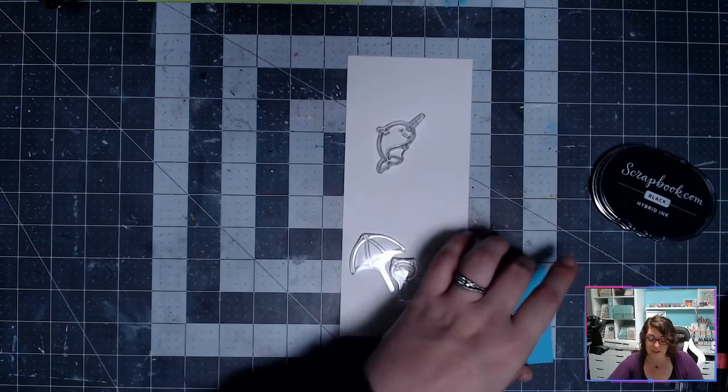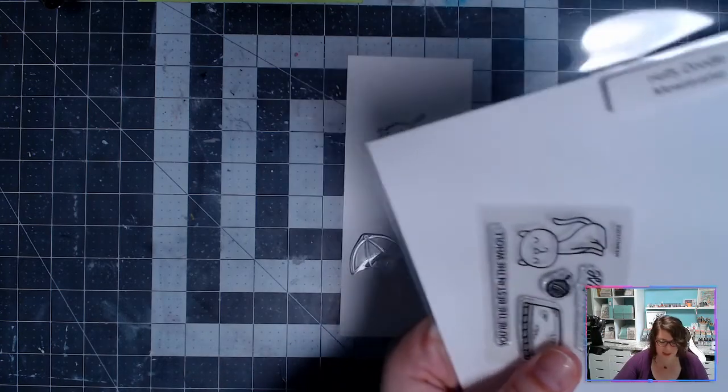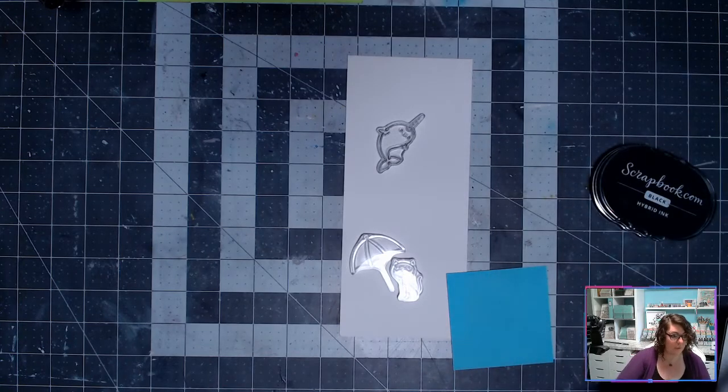All right, so I am going to need to go ahead and mask all of these. Do I have masks for anything yet? No, I don't think I do.